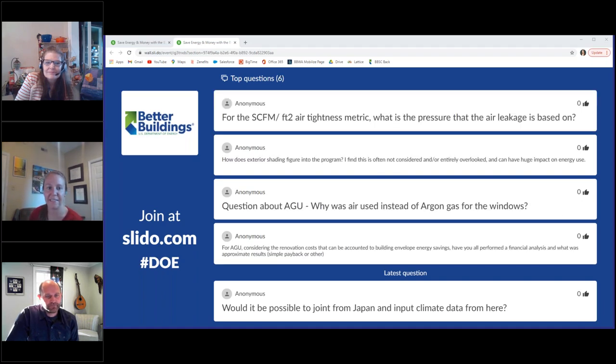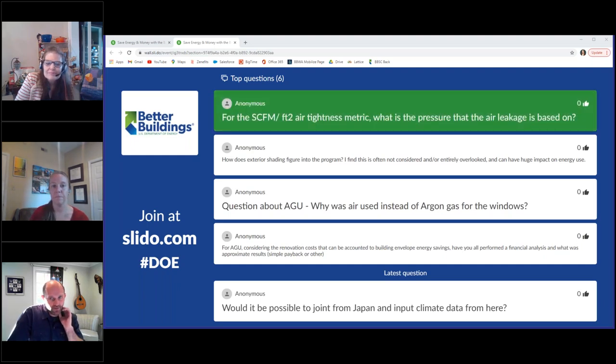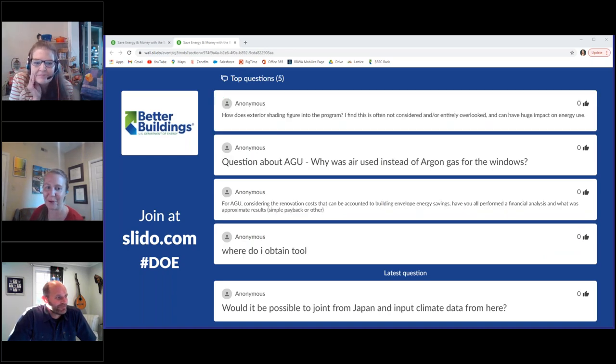Yes. Perfect. For the air tightness metric, what is the pressure that the air leakage is based on? Simon? 75 pascals. Love it. Super quick. Next, how does exterior shading figure into the program?